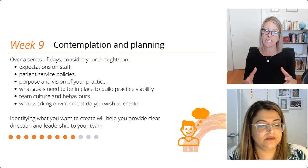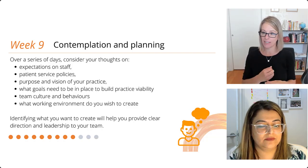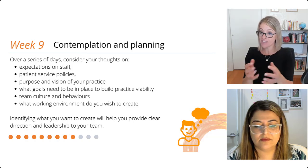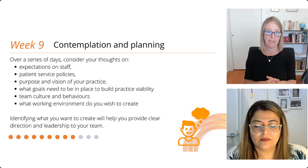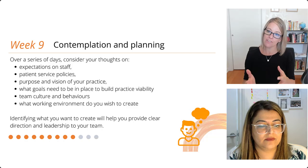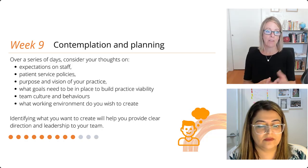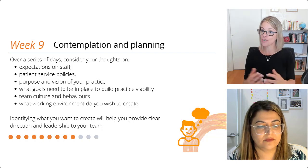What goals need to be in place to build practice viability? Like, where do you want the practice to be? Where is it going to be at the end of year 1? So therefore, how much production needs to happen? The team culture and the behaviours you want your team members to adopt and you find acceptable as a group. What working environment do you wish to create?